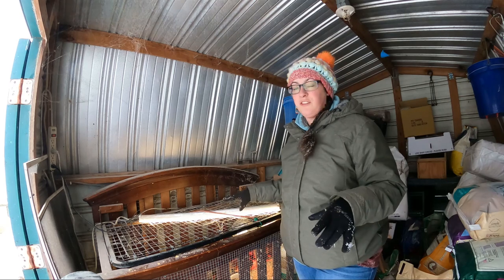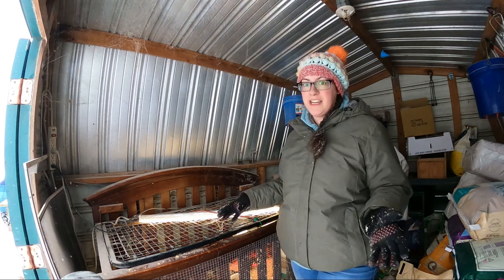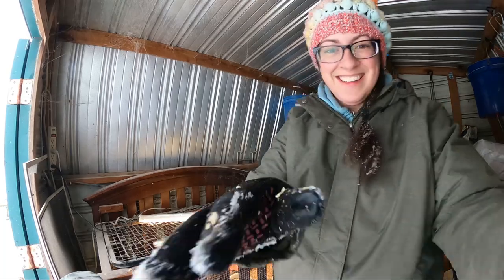Bunch of quail and a few chickens in the brooder right now, and because of their heat lamp, their water is staying liquid, so that's good.